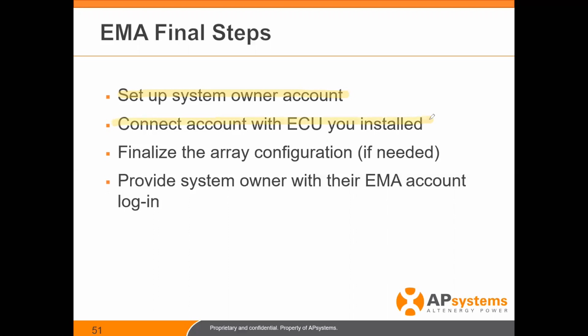Connect the ECU installed, right? The array configuration is going to happen back at your shop as well, where you're going to drag and drop modules, and I'm going to demonstrate that here in a moment. And then, like I said, give the customer their login information for their portal so they can see.